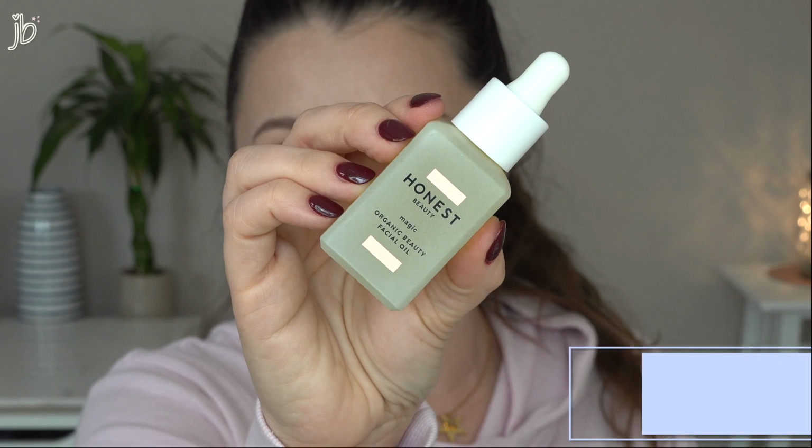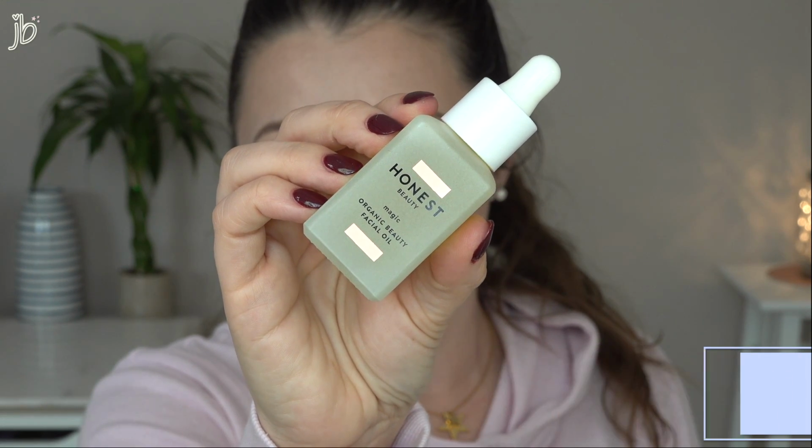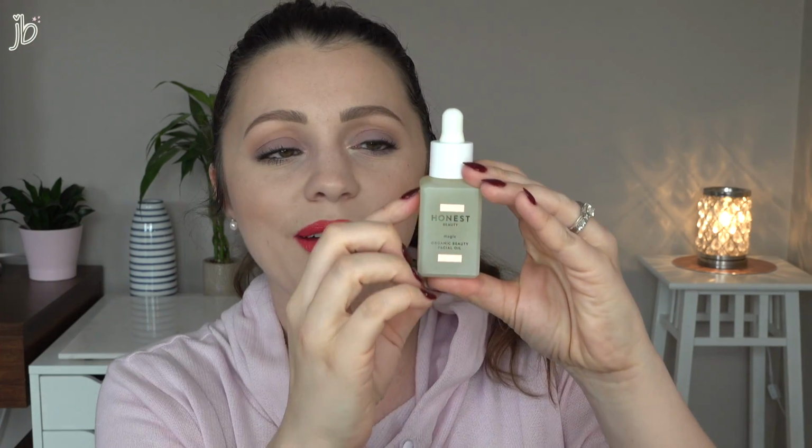It's this Honest Beauty Magic Organic Beauty Facial Oil. I was like, magic. It says you can use it AM and PM. I don't use it PM, I just use it AM just because I have it in here. I don't have it in my bathroom. You can tell I haven't used a lot.